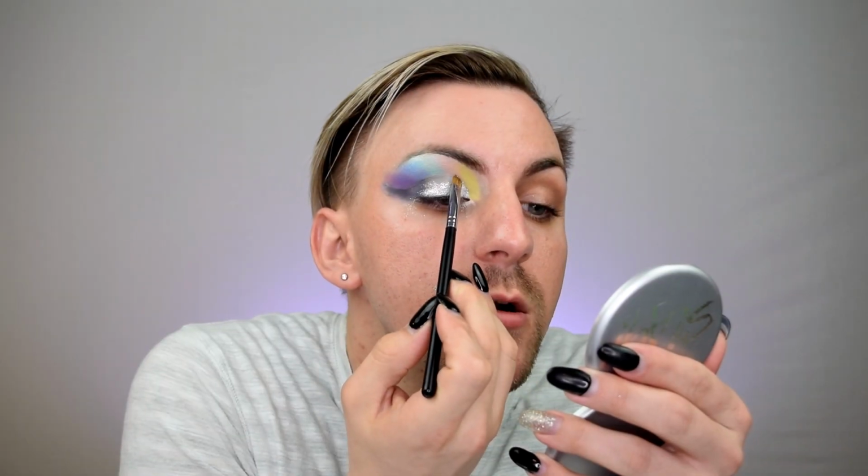Okay, I definitely need to spray my brush again. Just since I'm working with a glitter, it's really hard to pick up the glitter and keep the glitter on the brush since it's not wet. Okay, that's a little bit better. I feel like I have a little more control over it now.